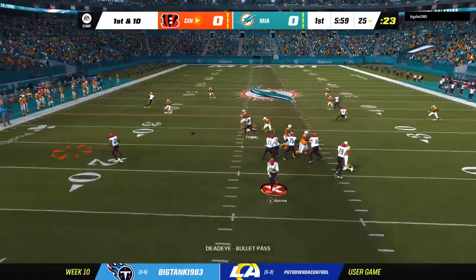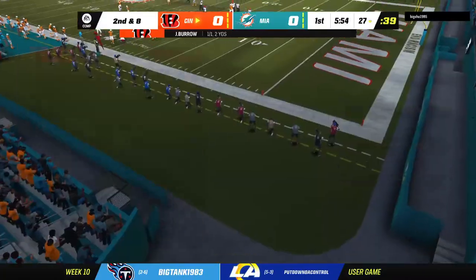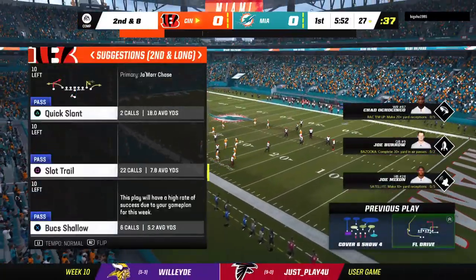Here's Burrow to throw right away. This goes out wide for Mixon. And he's upended after a gain of 2 out to the 27.